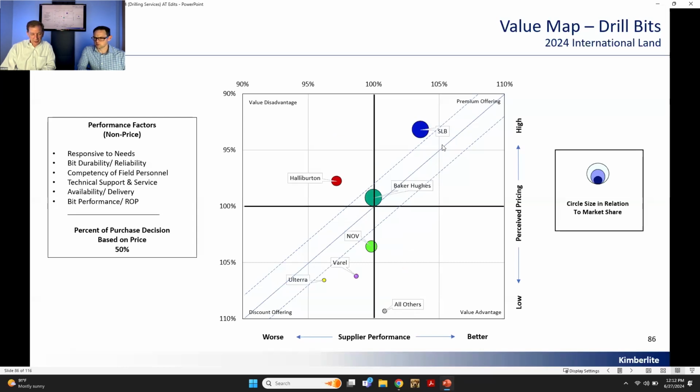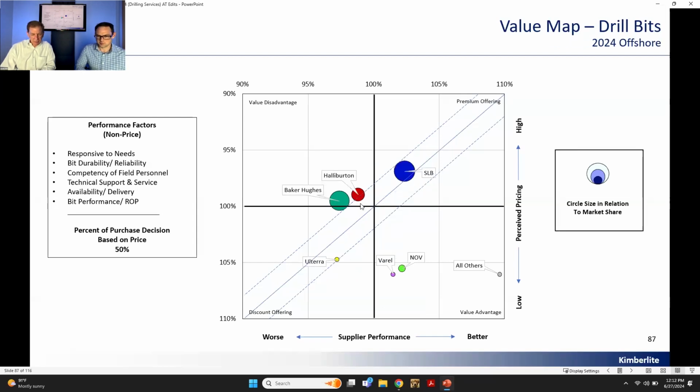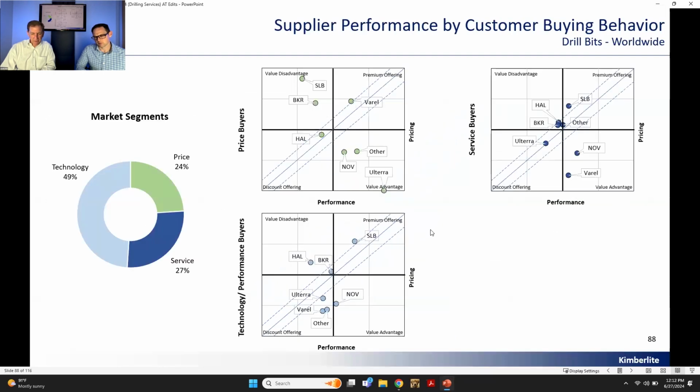Internationally, you can see SLB, the premium provider, NOV, the value-based alternative, and Hughes Christian, rock solid, meeting all industry expectations. Offshore, we see some differentiated value, but again, we start to see some of these smaller providers, Varel, specialty NOV. They're trying to enter into the market here.